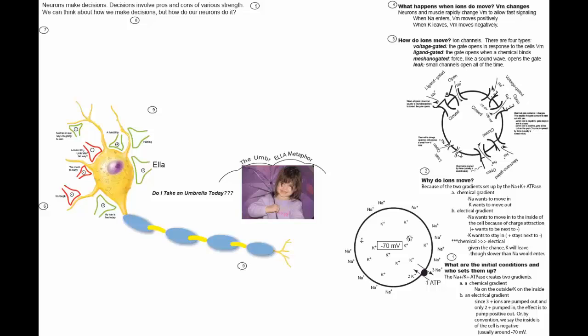We express charge in volts, and in our case it's right around minus 70 millivolts. Just to make it a little bit more confusing, this is called voltage of the membrane. So Vm equals minus 70 mV.